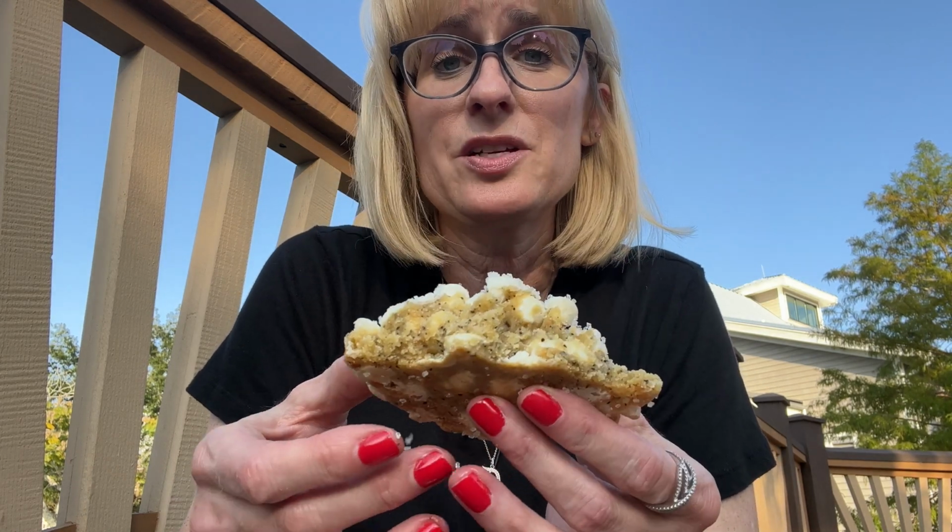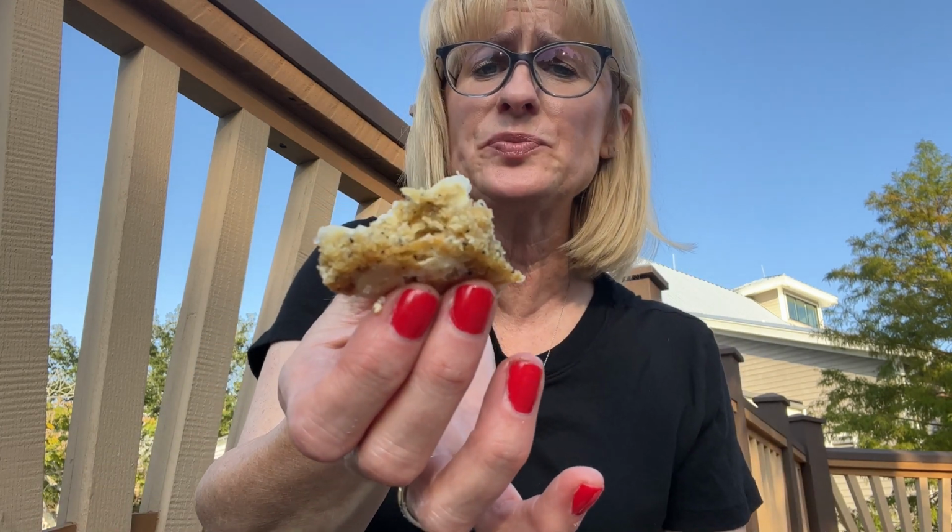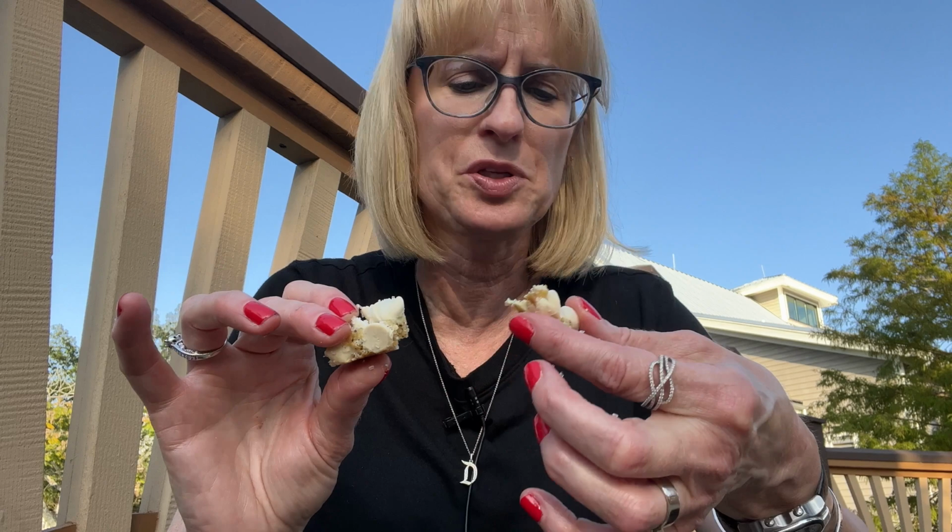It does smell like Christmas. Cheers. The sanding sugar gives it this lovely crunch. Oh, that vanilla bean cookie is divine. Oh my gosh, that's good. There could not be one more white chocolate chip on this cookie. Everything was so lovingly placed.